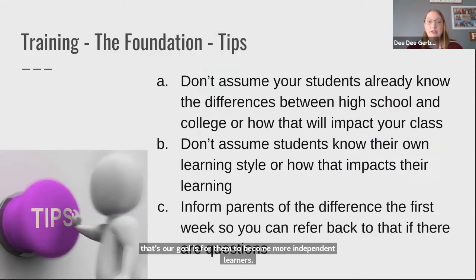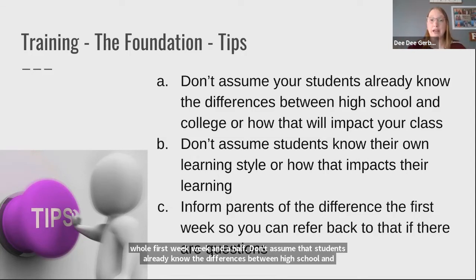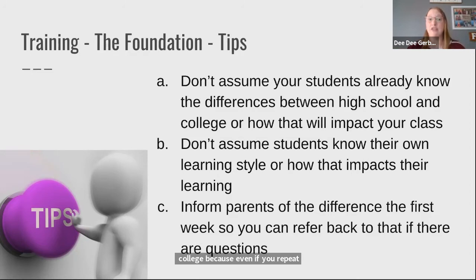So some tips during this foundation, this whole first week and a half, don't assume that students already know the differences between high school and college, because even if you repeat this, even if you're doing it every time, you'll find there are still things that they don't understand about how things impact their class or your class for college.